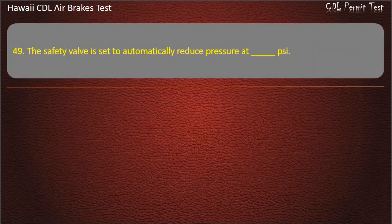Question 49. The safety valve is set to automatically reduce pressure at psi: 100, 150, 50. Answer. 150.